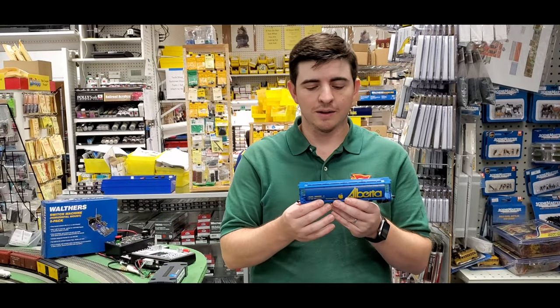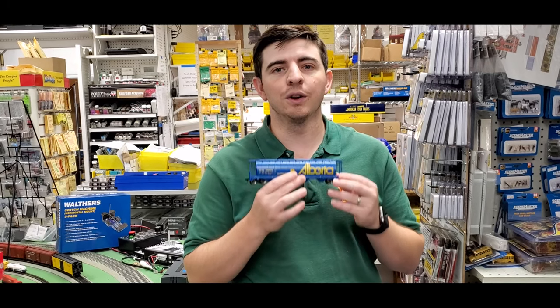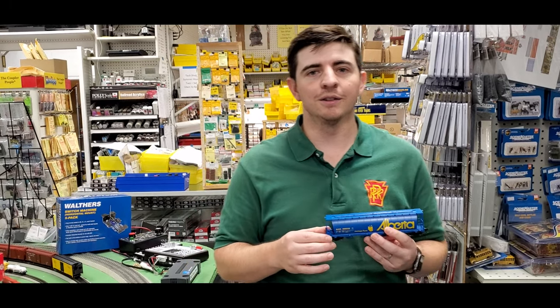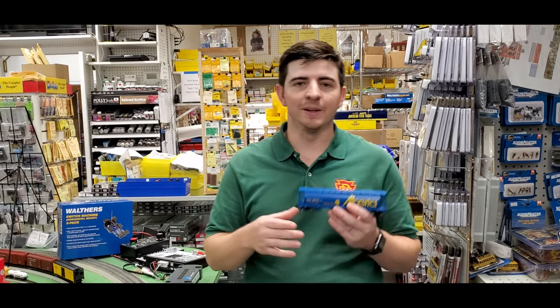All right, so these are great looking hopper cars to put on your layout. They sell for $30, we're selling them here for $24. So that's a great deal. And especially if you want to keep adding on to your layout, we got a whole bunch of different ones you could have for a very good price. So come in, check them out.